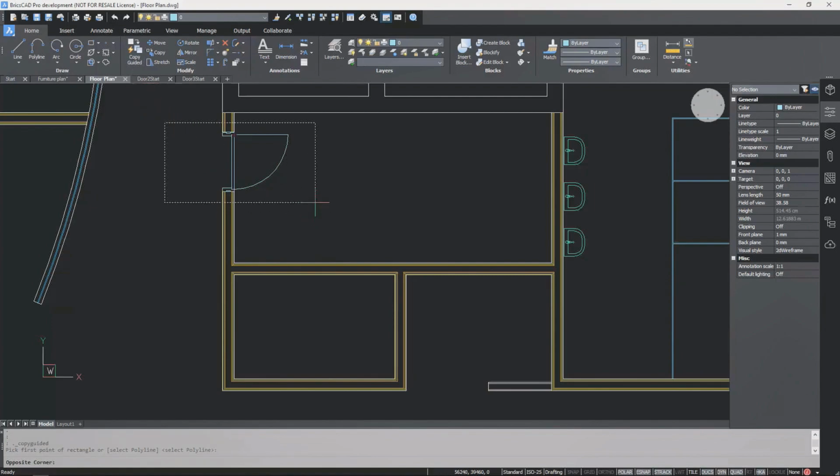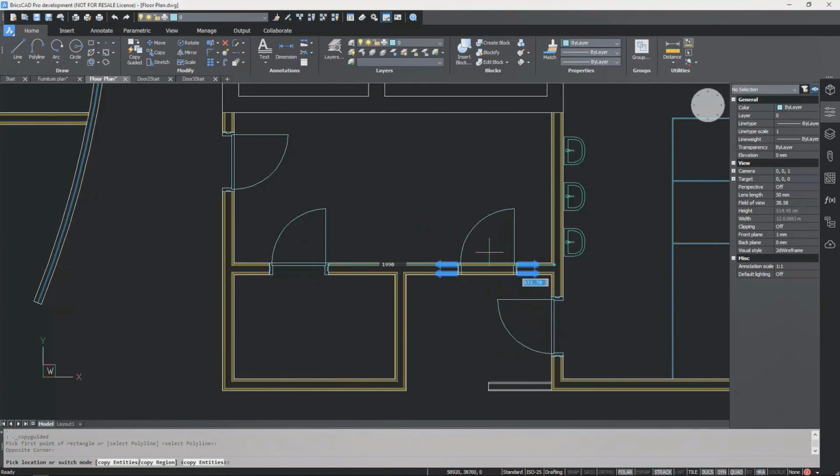Using copy guided, I'll do my selection window around that door area. And again, it detects the guidelines. And as I pick to place the door, notice that it's not only copying the door, it's actually trimming the lines away automatically. Again, this is just plain old geometry. There's no intelligence. It's just geometry, okay? Which is great. That's a lot of fun.